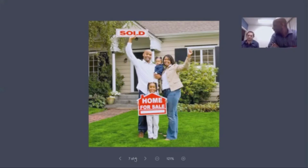Anything else you want to chime in on? No, I'm just going to say closing, bringing the keys. That's the best part of the whole thing. It is, and it's so awesome to be a homeowner. This is home ownership. This is the true way to generate wealth for your whole family.